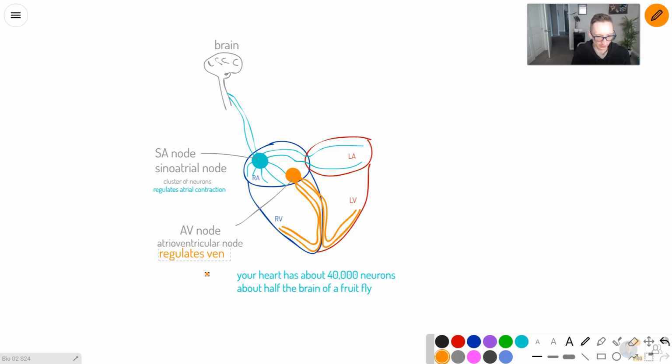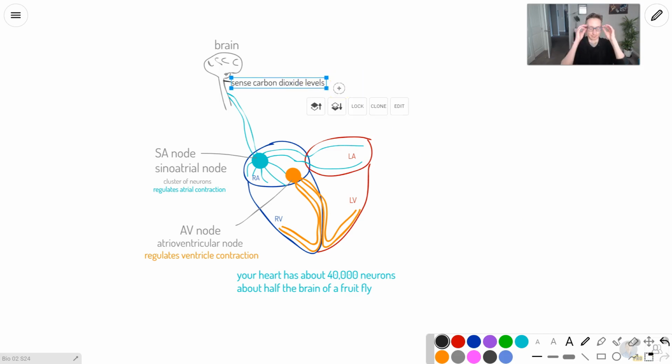Regulates ventricle contraction to make sure they're kind of in sync, and also, like, you know, your brain, I'm not going to talk about how this works, but you basically sense carbon dioxide levels. It measures the changes of pH, actually, in cerebrospinal fluid, and then that'll increase heart rate, and you'll increase breathing rate and all that stuff. This is one way that we regulate that. It also keeps these kind of in sync and working together.